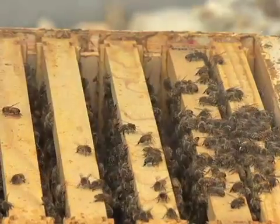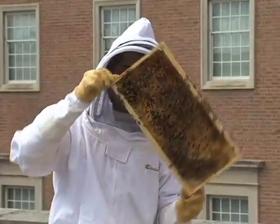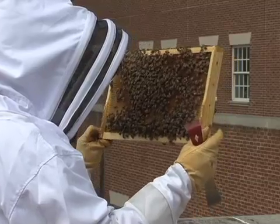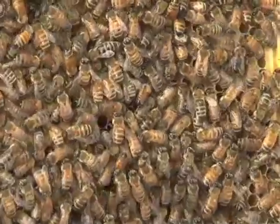Federal regulations currently restrict the use of insecticides while pollinating bees or foraging, but there are no restrictions on fungicides. Researchers say that policy needs to be reconsidered in light of the new study.